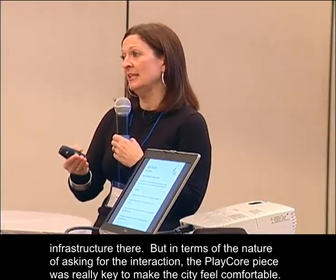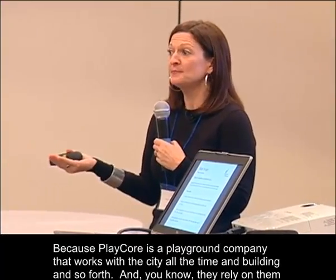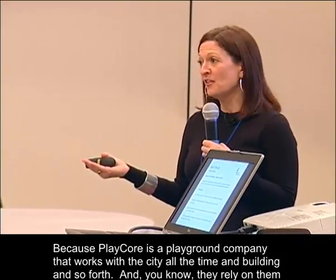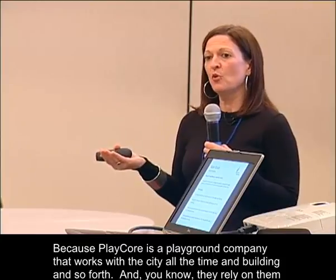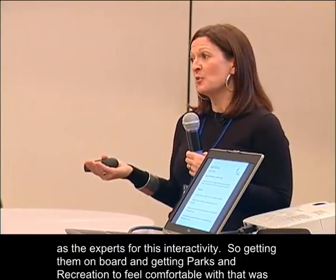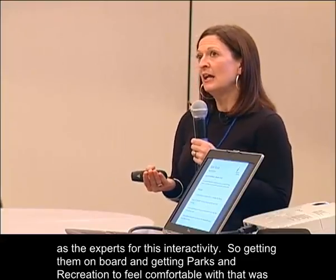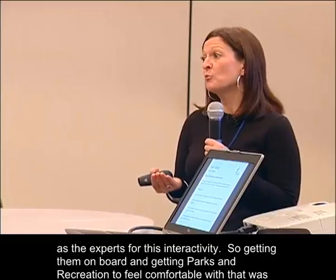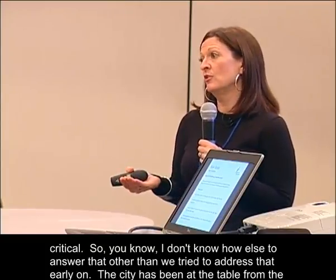We have the infrastructure there, but in terms of the nature of asking for the interaction, the PlayCorps piece was really key to make the city feel comfortable, because PlayCorps is a playground company that works with the city all the time in building and so forth. They rely on them as the experts for this interactivity, and so getting them on board and getting Parks and Recreation to feel comfortable with that was critical.